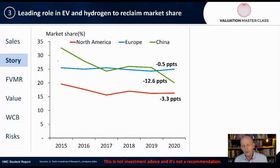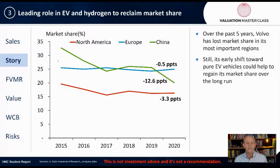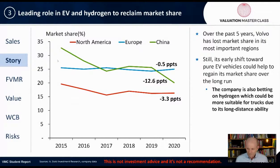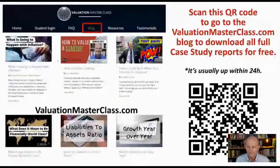Let's continue on. Point number 3 of the story is the leading role in the electric vehicles and hydrogen to reclaim the market share. Now here we can see the company's market share, and it's been losing market share over the past 5 years in China. That's a critical issue they have to resolve. Still, its early shift towards pure electric vehicles could help to regain its market share over the long run. The company's also betting on hydrogen, which could be more suitable for trucks due to its long distance ability. Finally, strategic partnerships with Daimler could lead to a more concentrated industry.